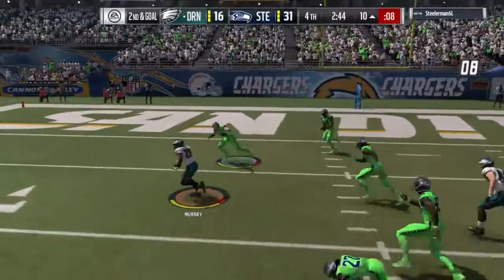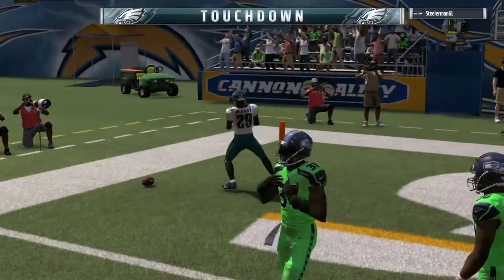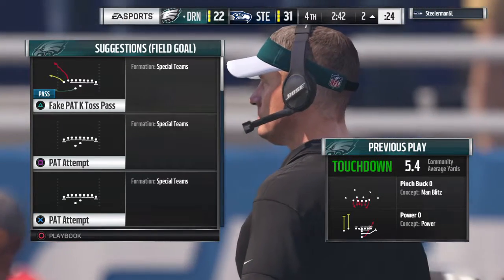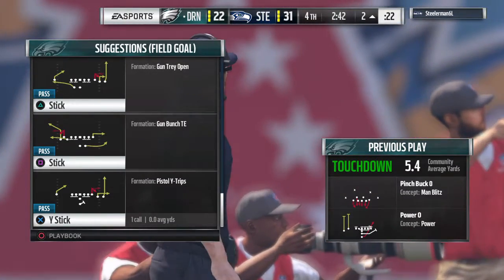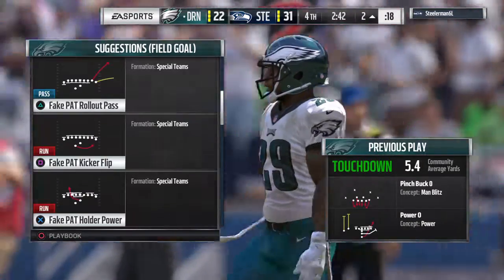Again, it's Murray. And he is into the end zone. Touchdown, Philadelphia. DeMarco Murray, a 9-yard touchdown run. And the Eagles make some inroads here on that deficit.